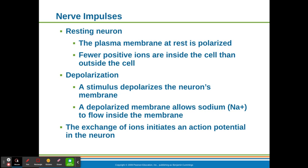Now, before we move into nerve impulses, getting into nerve physiology, I know this is a long lesson, so if you want to take a second and take a break, this would be a good time to do so. Get up, stretch, do whatever it is you need to do. Okay, so we're going to pick up with nerve impulses now.